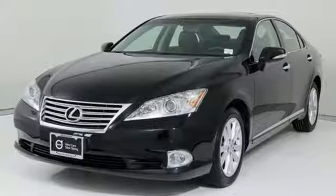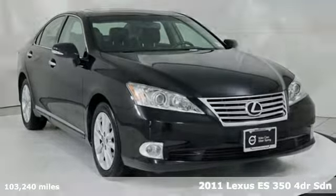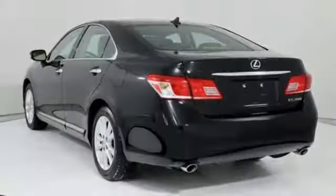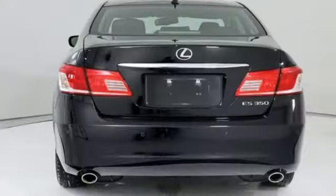It's a 2011 Lexus ES 350. This ES 350 is state-of-the-art in the art of arrival. The crafted elegance and athletic performance give you a luxury sedan others won't soon forget. It's well-equipped with the features you need.